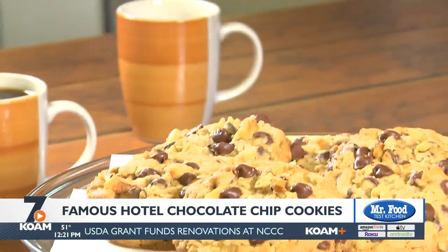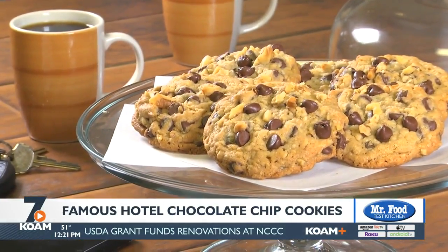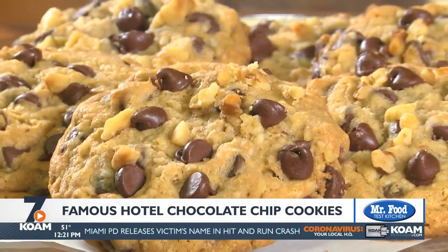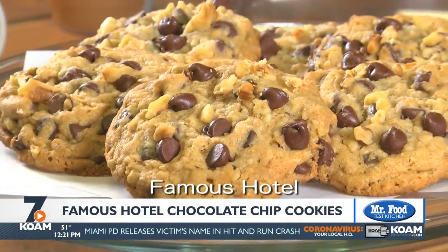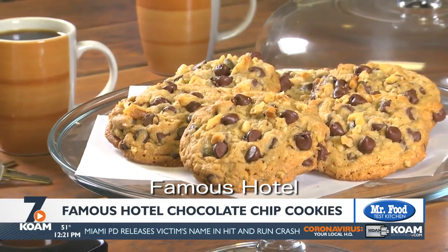Either way, whenever you do bake them, you can bet your whole house will be smelling like the irresistible combination of cinnamon and chocolate. To get the recipe for our famous hotel chocolate chip cookies, make sure you check out our website because these are outstanding.